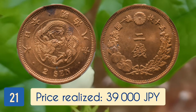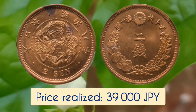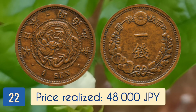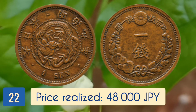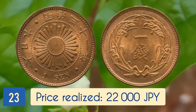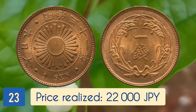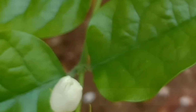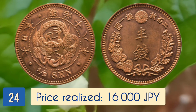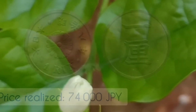Now this is 2 sen and there are dragons and it is made of bronze or copper. Well, this is 1 sen and it is also made of bronze or copper and it is sold for 48,000 Japanese yen. This is also 1 sen and there is sun on the obverse side and it is sold for 22,000 Japanese yen. Well, this is half sen, dragons on the obverse side and it is also made of copper.